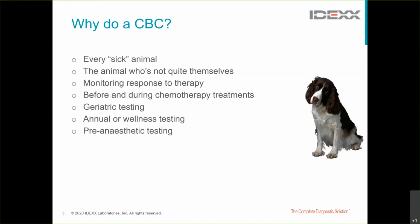In patients that are just off colour, I know you would all see those ones where the client brings them in and goes, I just don't think they're feeling well. And you might not find anything in the history and physical, other than that they're off colour. So the CBC can be like the check engine light in your car to say, is there something wrong there or not?